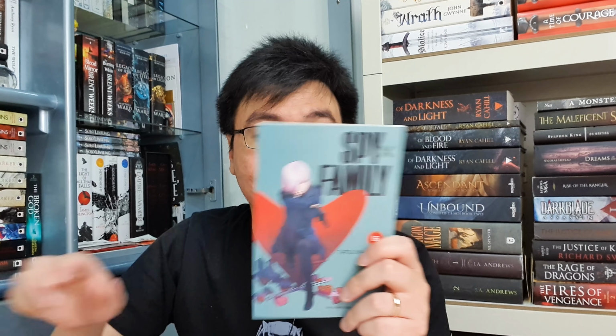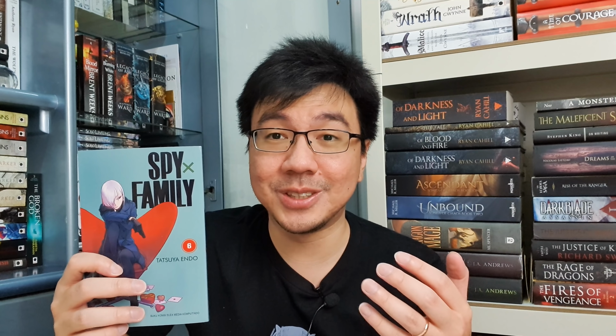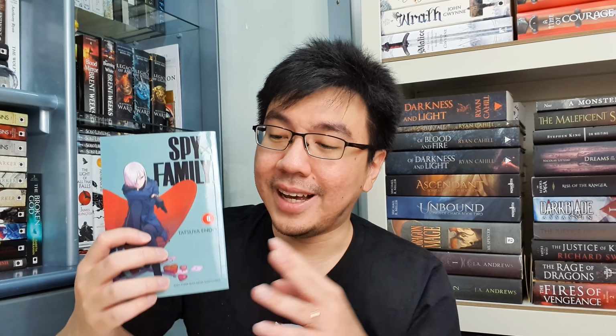Speaking of my favorite ongoing manga series, this is the 6th volume of Spy x Family by Tatsuya Endo. The anime adaptation has been released and it is really fun to watch. If you haven't watched it or read this manga, again, I highly recommend it. It is wholesome, hilarious, and the artwork is really good.